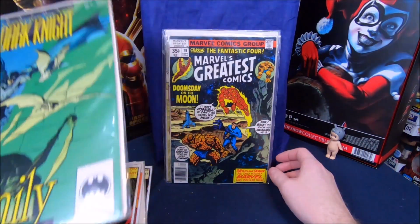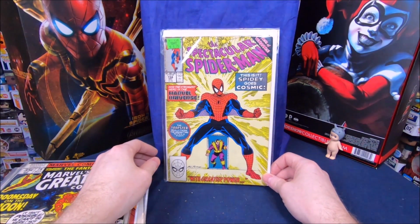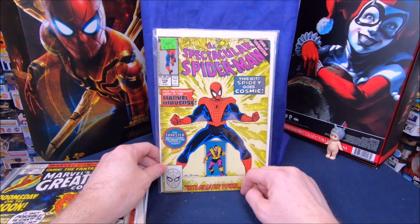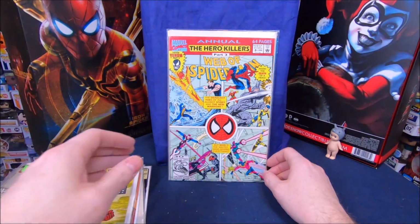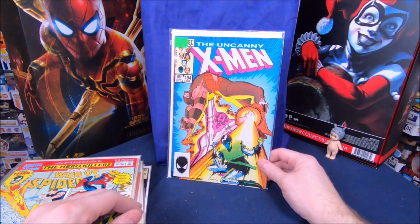Legend of the Dark Knight number 31. Marvel's Greatest Comics number 79. Spectacular Spider-Man number 158. I think this is the first appearance of him with cosmic powers. Web of Spider-Man number 8. And X-Men number 194.